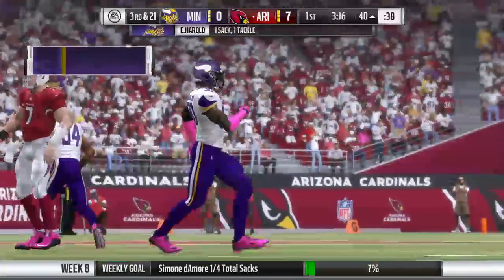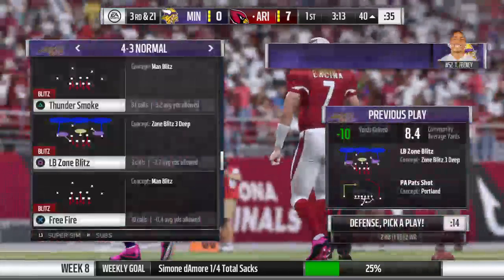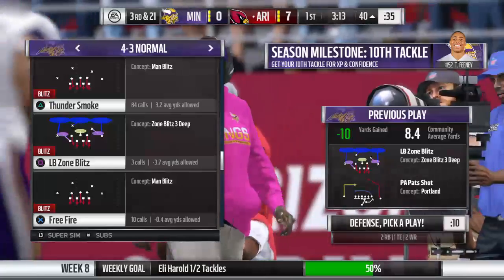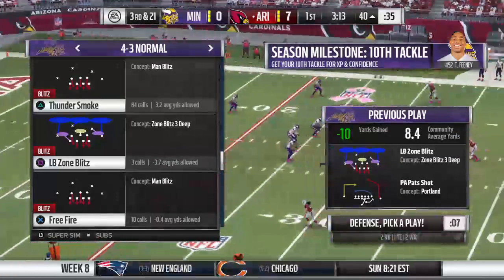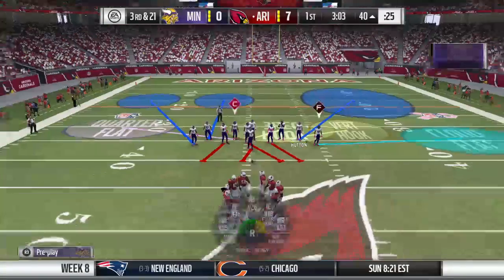Eli Harold. He's the one to get him, and that's sack number 7 for him on the year. He didn't get rid of the football there, took the sack, although that's easier said than done. He can't just chuck the thing sideways into the seats. No, he really can't, because you're not afforded total protection as a quarterback.